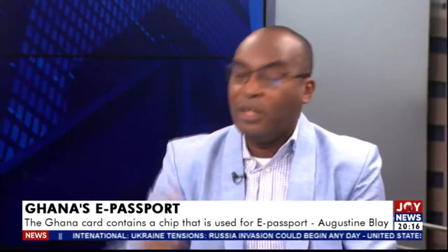Now you need a travel certificate that shows that you put all your information in there. Now you need your vaccination card. So you can have your passport, you can have your visa, but without the PCR document, without the vaccination card, without the travel certificate, you cannot come into Ghana.